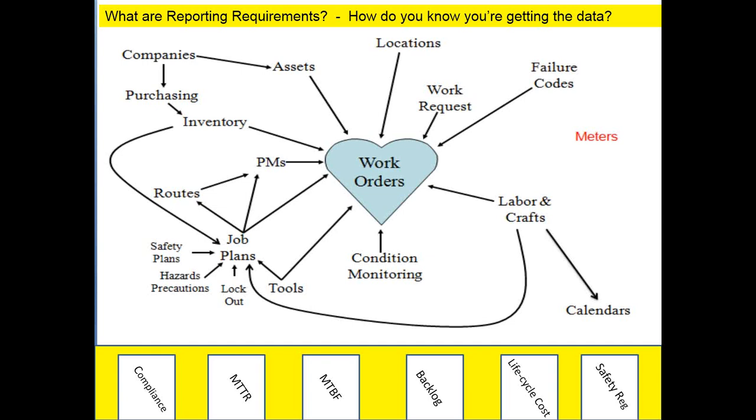These are pretty basic type reports that most of us do in one way or another. But those reports can all be left high and dry if the masses aren't putting in the correct data, which is really what I'm talking about, the meat of this presentation, and that is putting in the required data.